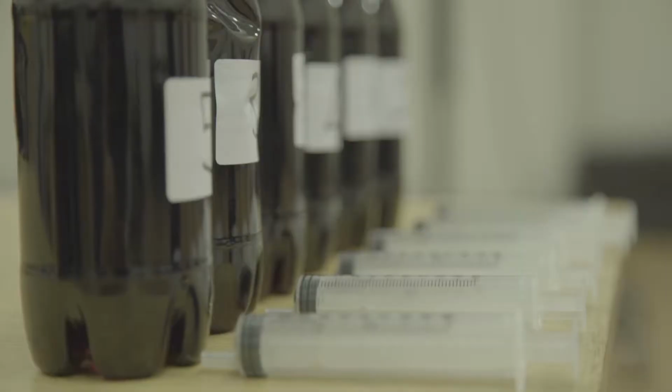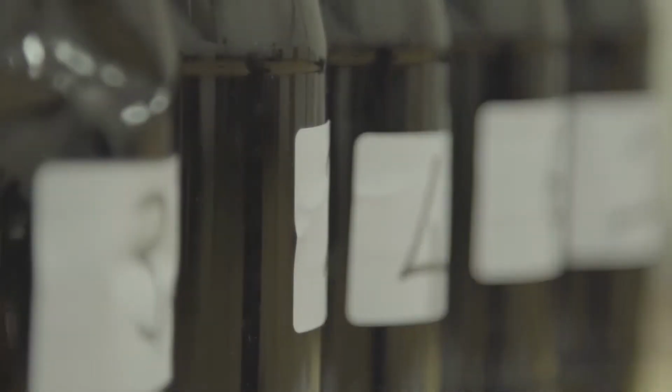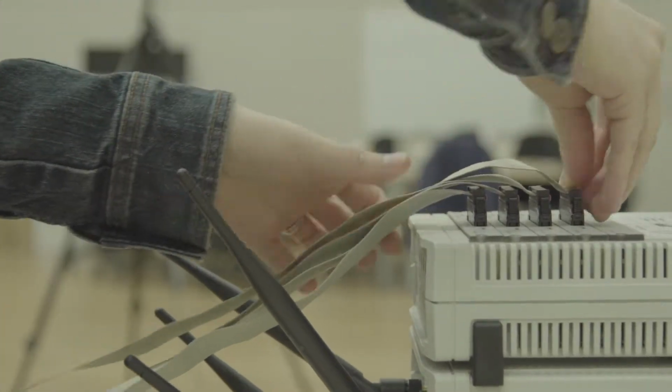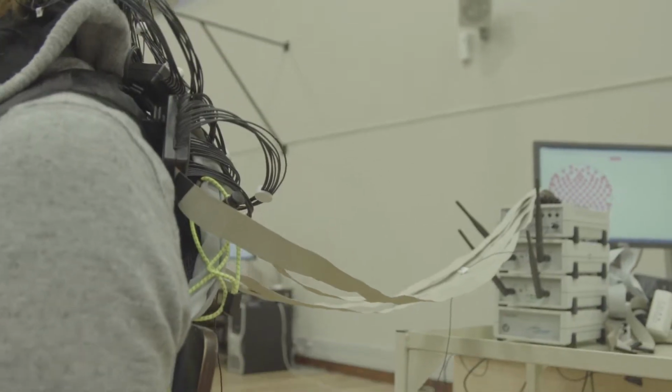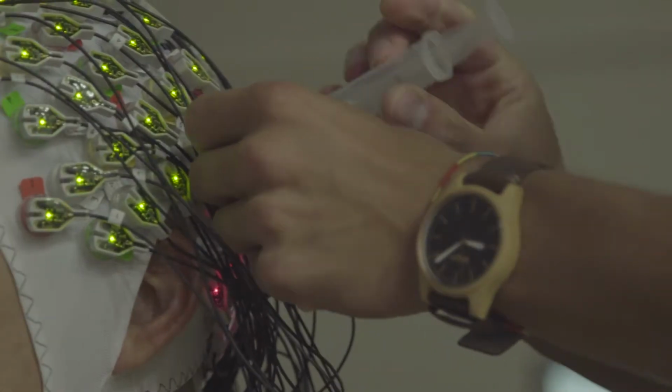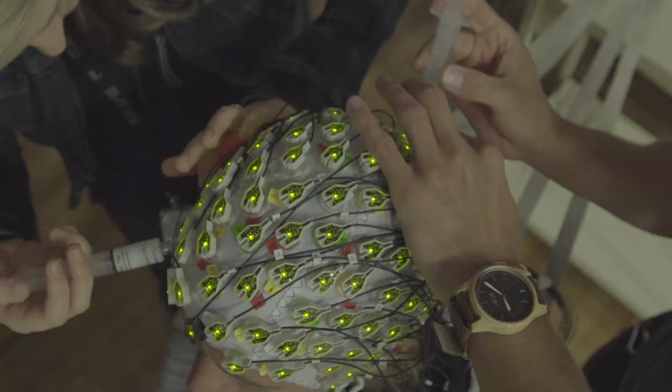So today we're going to be testing 21 different wines from a number of different vineyards across the country, and we're going to be assessing Pieter's emotional and cognitive response to that wine to create the world's best NeuroWine. And basically this is something that's never been done before. It's the first for South Africa and for the world for that matter.